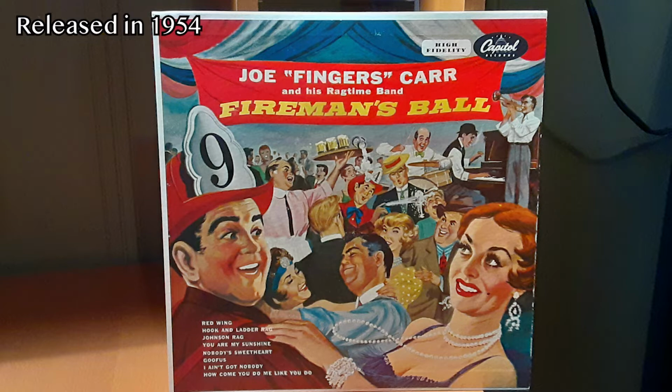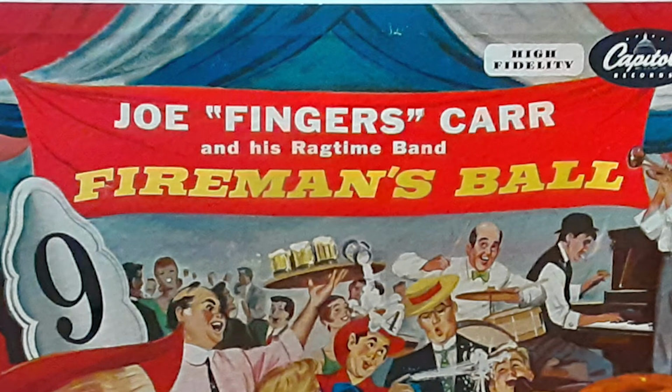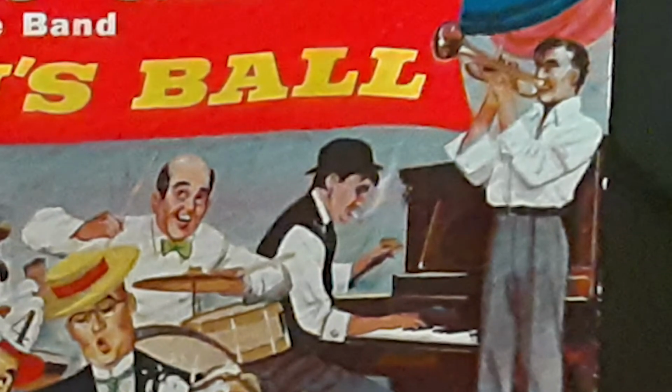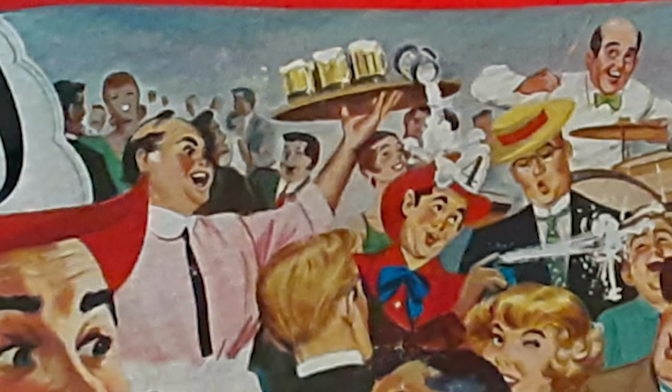And then here, my final Capitol Records cover to show you, possibly the best. Another in the Joe Fingers Carr Party Series. This is Joe Fingers Carr and his ragtime band, Fireman's Ball. This one, Joe and the band are in the back, and in front of him, ooh, that's a party. People just giving her, you got somebody spraying, I don't know what that is, on another guy, well, no big deal. The bartender with the tray of beer is spilling one on some fireman's head. Everybody's having a good time.